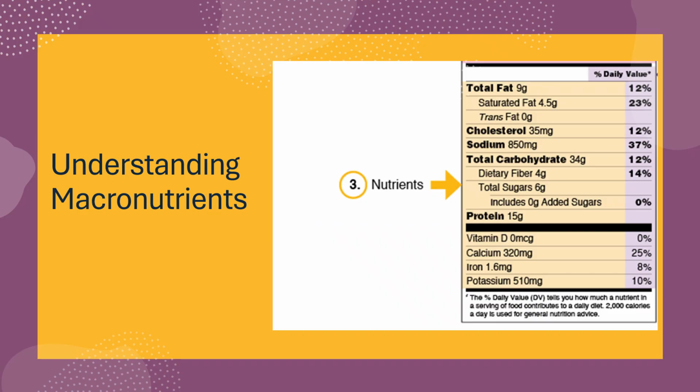Understanding macronutrients. In the macronutrient section of the nutrition label, pay attention to the following: total fat. Look beyond total fat and check the saturated fat and trans fat. Trans fat is the type of fat you typically want to avoid. You want to reduce your intake of saturated fats and increase your intake of monounsaturated and polyunsaturated fats. Total carbohydrates. Under carbohydrates, you'll see fiber, total sugars, and added sugars.